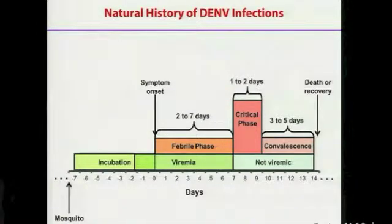To review the timeline, we have the incubation period, which is usually several days to a week. Then we have the febrile phase, which is about 2 to 7 days, and that's when the patient is viremic. That's followed by the critical phase. Once the patient no longer has fever, either the patient will go into severe dengue at that point, or they'll get better. But that 1 to 2 day period is the critical phase, because that's when you need to watch them for worsening of their symptoms. And then after that, of course, is the convalescent phase.